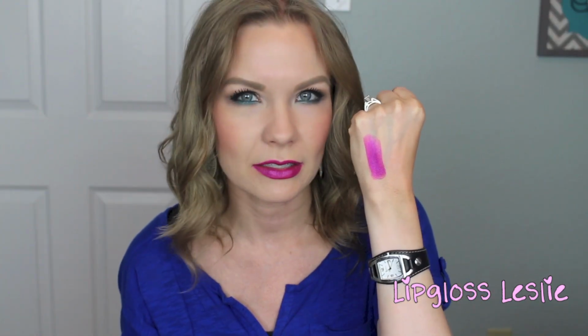It does have small chunks of shimmer. So if you hate shimmery lipsticks, if you do not like that gritty feeling on your lips, I'm not sure that you'll like this. Go try it in Sephora before you make your decision. Now that it's on my lips, I really cannot feel them very much at all. Hardly at all. But when you're putting it on, you can feel it more.